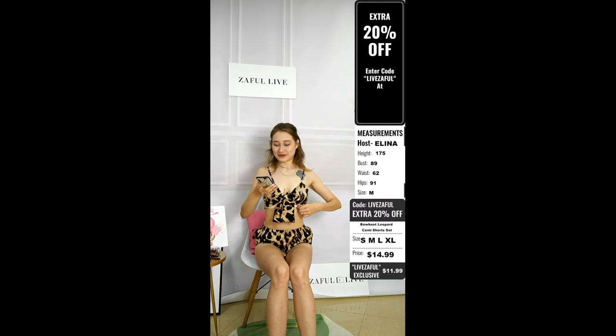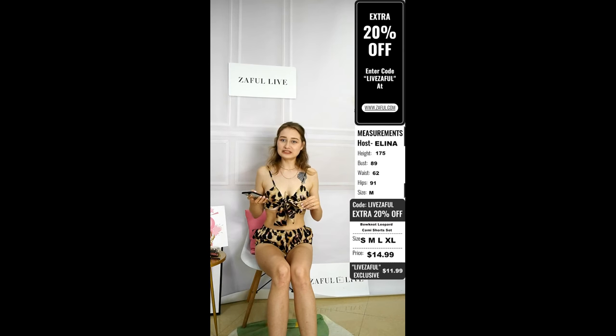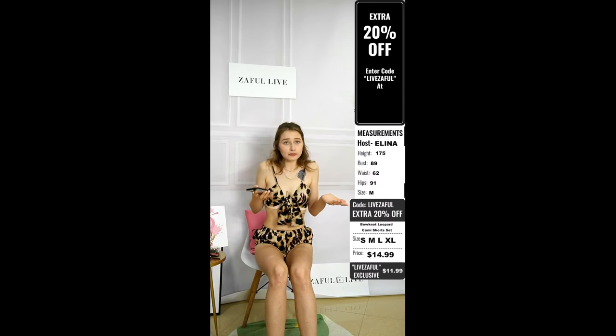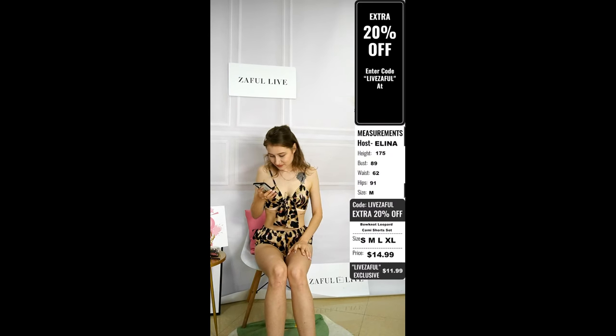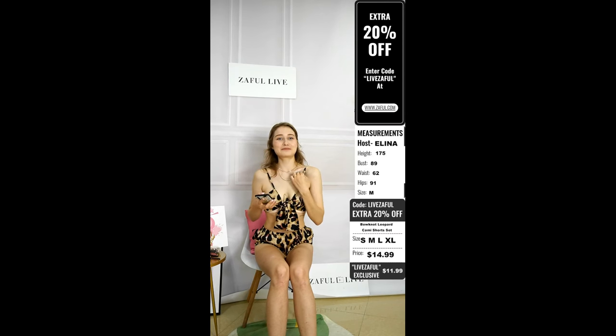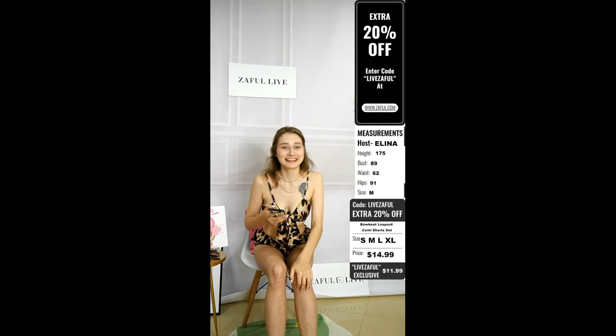And of course you should wear it without a bra. Actually, it feels like silk. We had the same kind of dress. I really feel like this is silk, but this is polyester, normal polyester. I think you can wake up in this pajama with your boyfriend. Definitely he will like it.